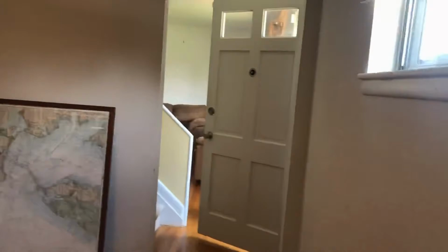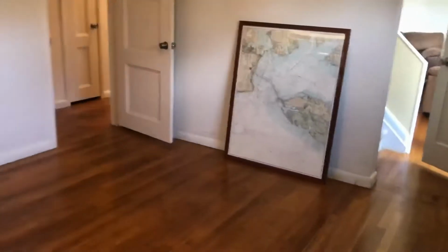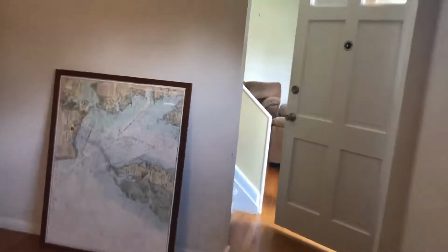Now this room in the front of the house, it could be used as if you wanted a formal dining room. The current owner is open to putting a door there. If somebody wanted to use it as a bedroom, it would be an amazing office. Just a bonus room, does have a closet.